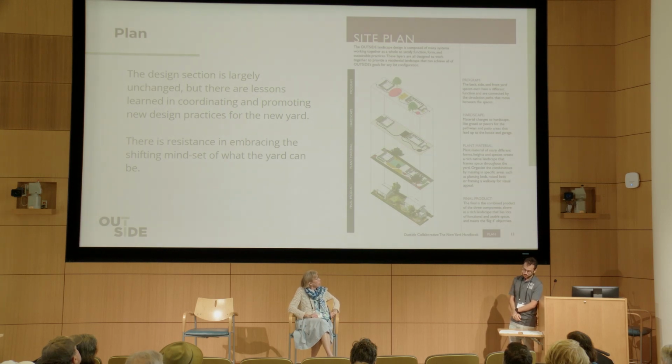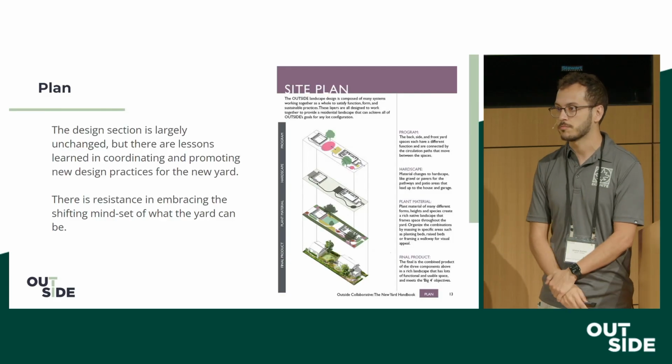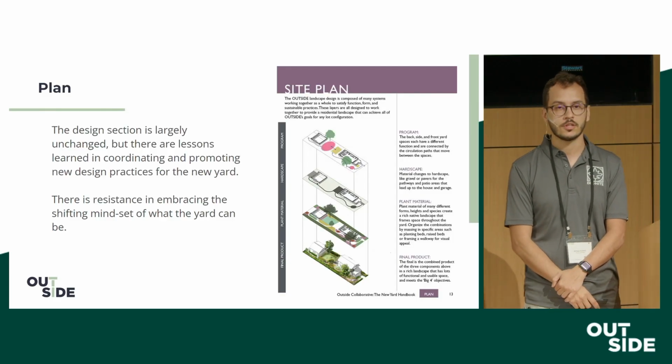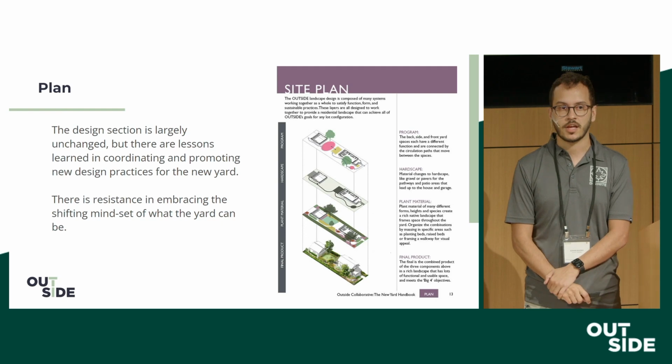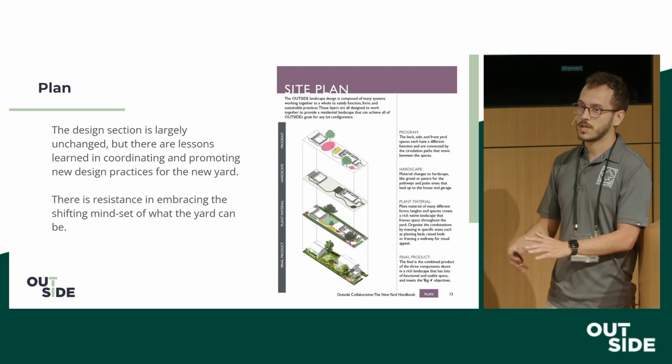A lot of you were out at the tours yesterday. I don't know if all of you were, but you've seen this be put in action with the test plots at the Sunbridge homes. And we've learned a lot of lessons so far, even just now. The big one that we face is just resistance from home builders and even some homeowners. It's a big change. It's not what they're used to. So we're having to deal with that.